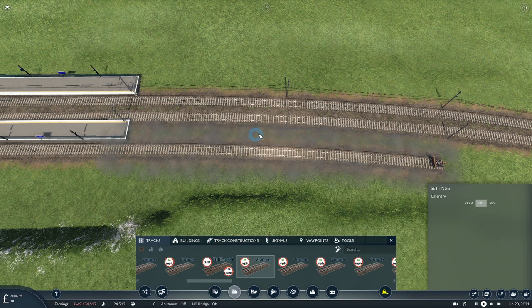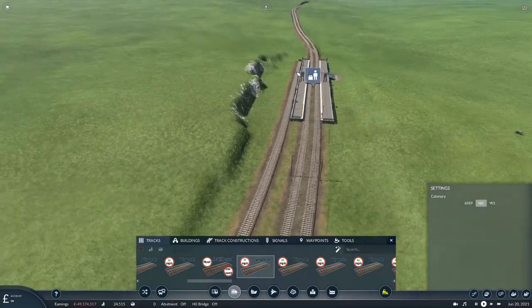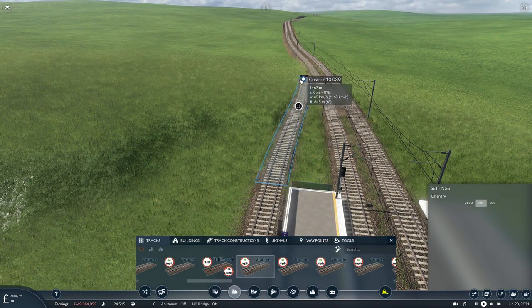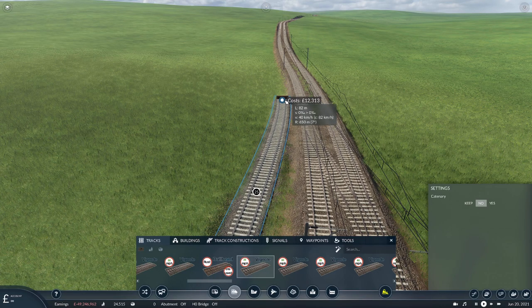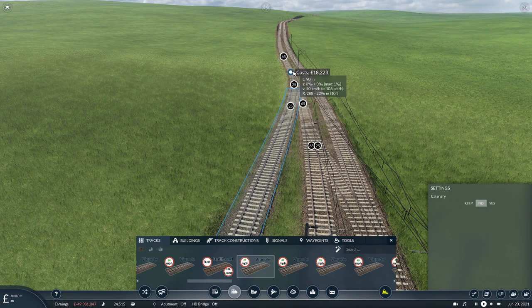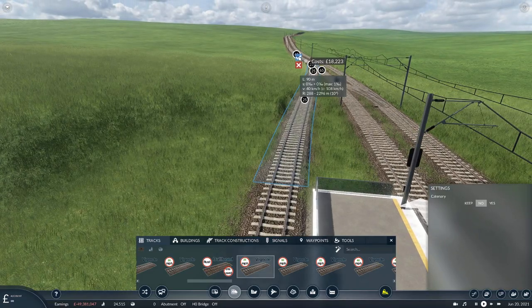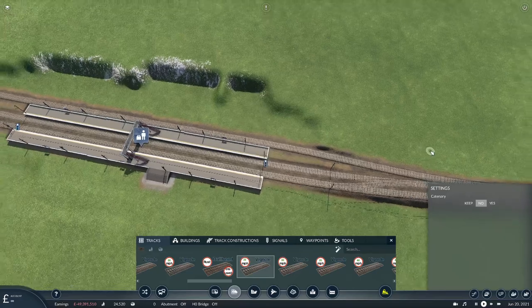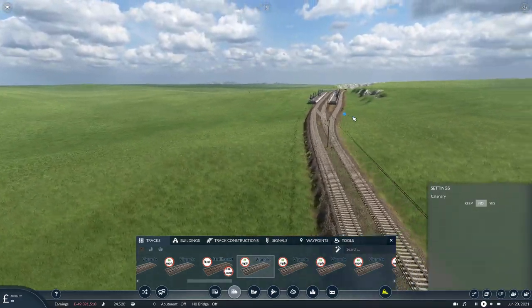Oh, you know what I could have done? I could have connected them, couldn't I? And ran that way. Well, you've done this now. This is what we're living with. This is going to come up here and then in. I think just like that would be fine, because we've got the slope. Oh, that was fortunate. Yes.